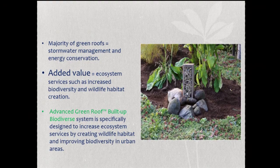And so we introduced this idea of creating a wildlife habitat or increasing biodiversity to Tom, and he really had never even thought that that was a possibility on a rooftop. So it's something that we like to promote in our company.